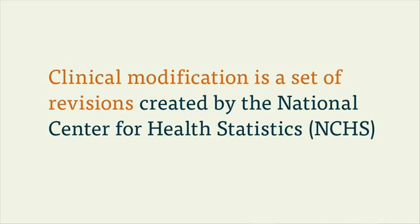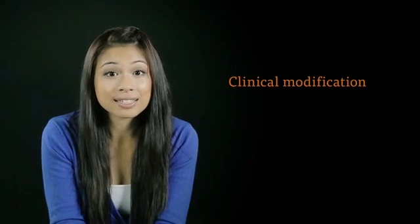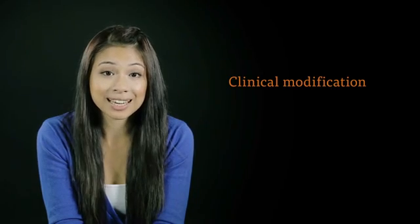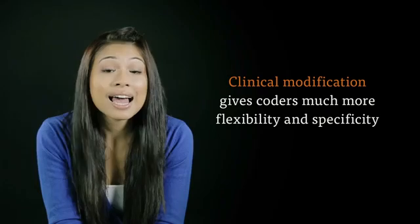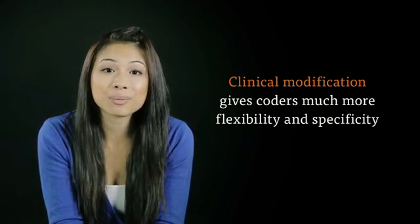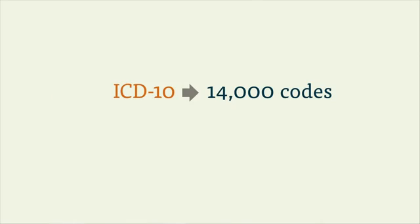The clinical modification is a set of revisions put in place by the National Center for Health Statistics, which is a division of the Center for Medicare and Medicaid Studies. The clinical modification significantly increases the number of codes for diagnoses. This increased scope gives coders much more flexibility and specificity, which is essential for the profession. To give you an idea of how important the clinical modification is, the ICD-10 code has 14,000 codes.